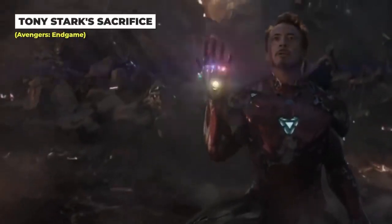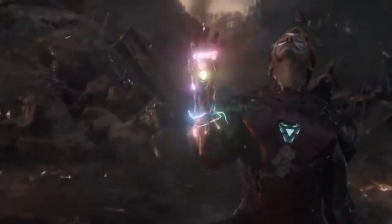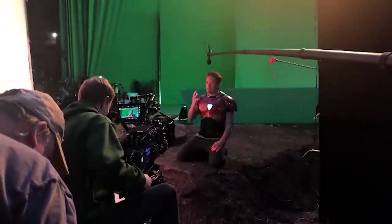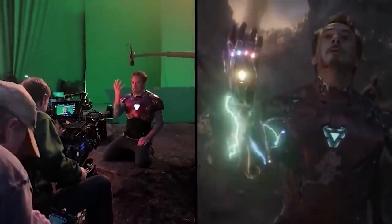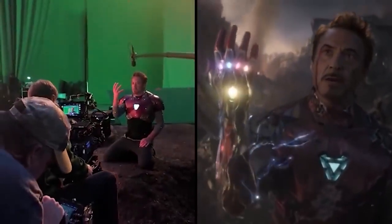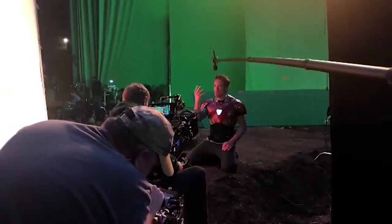Although heartbreaking, watching Tony Stark's sacrifice again is worth it, just to see how it looked behind the scenes. There was actually no Infinity Glove, no battle raging around him, and no Thanos looming over him, just RDJ's pure talent.